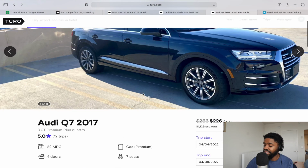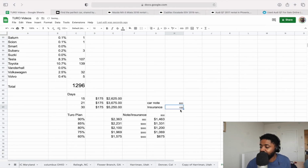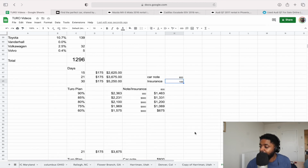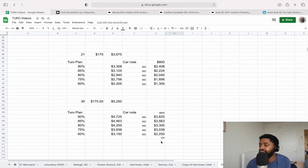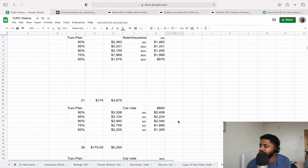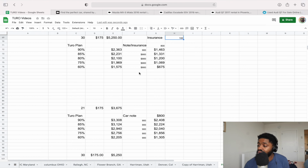So let's go back to the calculator. We have 175. This is how much you'd be making here if you were on these plans. 15 days. This is the 21 day, if your car was booked 21 days, and this is if your car was booked 30 days down here. It's not bad. $1,000 profit is not that bad. That one's not the best for me.